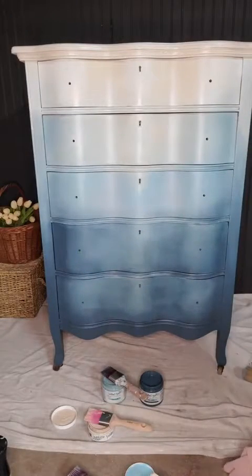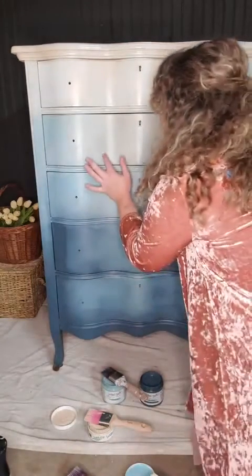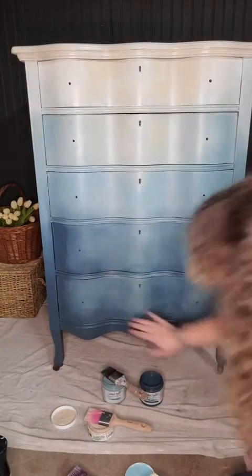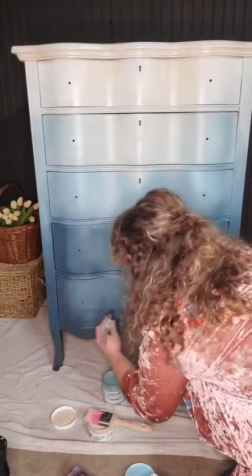Okay, I'm going to step back, see if there's anything I need to touch up. Thank you, Brenda. Thank you, Miss Beth. Thank you, Gracie. I'm pretty happy with it so far. I will be letting this dry and then seeing if there's anything I need to touch up, anything I need to change. I do see this.